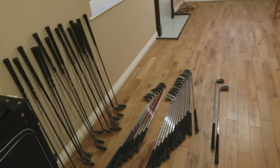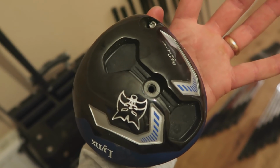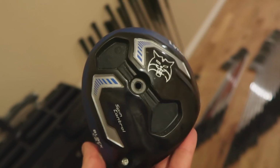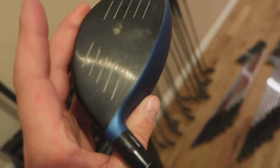So let's go through what we've got. I've got some driver heads here as well. Got this Lynx Black Cat, sadly missing this. I've looked everywhere for the weight. There's actually a weight that flips around in the bottom there. No idea where it is, but it's got the hosel as well, so I just need to reshaft it. It's not an expensive driver anyway, so missing that at the bottom, I wouldn't say it's worthless, but I'll put a cheap shaft in it.